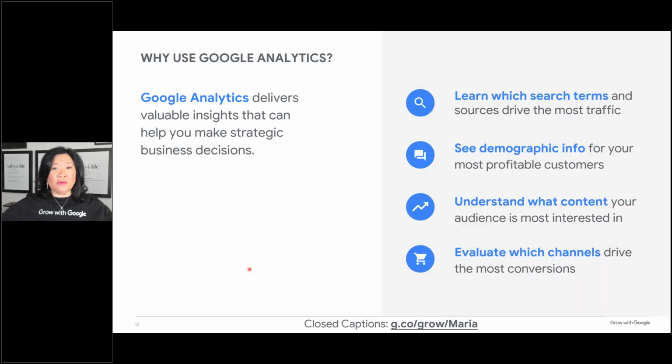It actually delivers what search terms people are searching you for. You know, a lot of times we get stuck in our own industry lingo and we think that's the way people search. I had somebody say that to me today.